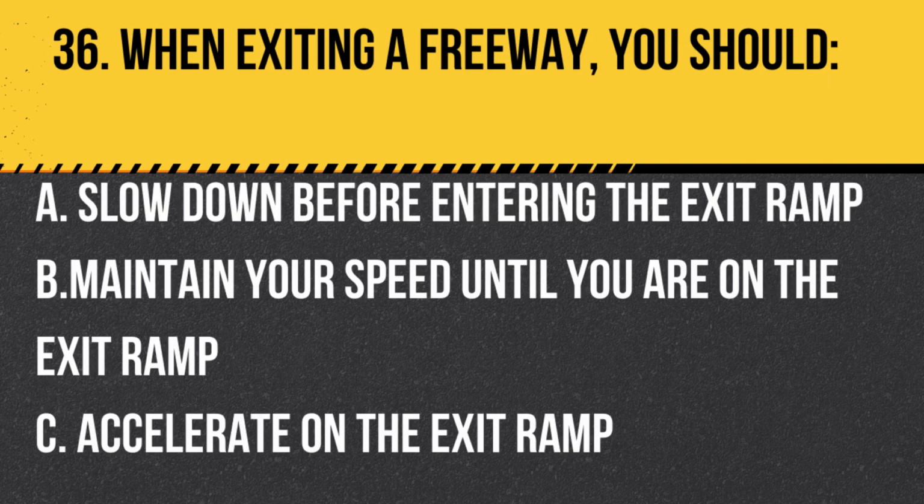Question 36. When exiting a freeway, you should: A. Slow down before entering the exit ramp. B. Maintain your speed until you are on the exit ramp. C. Accelerate on the exit ramp. Answer: B. Maintain your speed until you are on the exit ramp. When exiting a freeway, you should maintain your speed until you are on the exit ramp, then slow down as necessary for the ramp and upcoming road conditions.